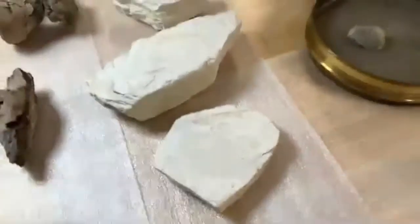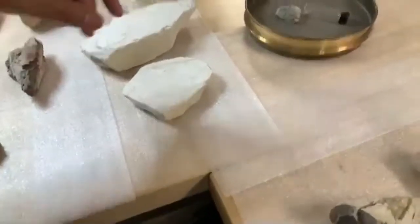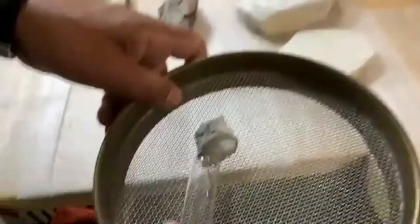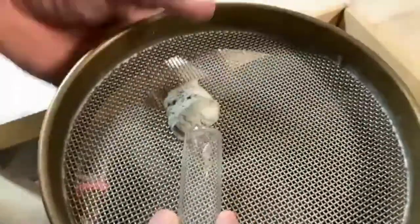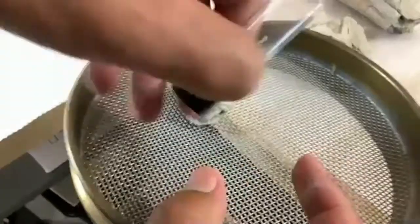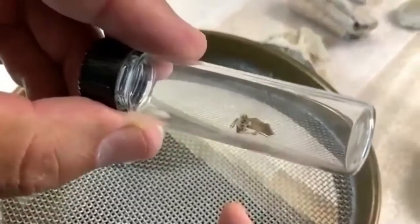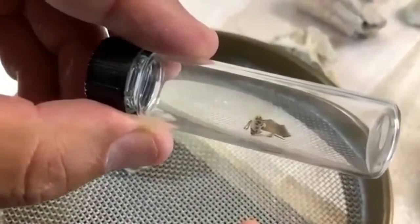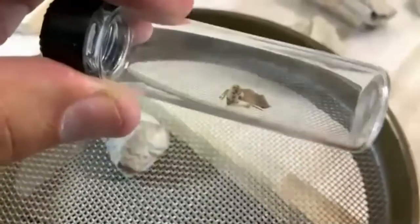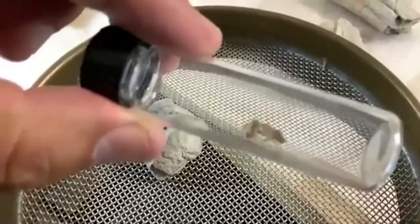So in addition to digging up big stuff that are really obviously fossils, we also do smaller fossils. So this is a screen that we pass sediment through looking for small fossils. If you look in this vial, all those little scraps in there are little bones that we can only find by looking in these screens. So here at the Science Center, we have a whole screen washing setup to look for little rodents, little dinosaurs, little lizards from all the various projects we're working on across the state.